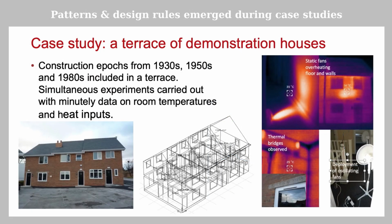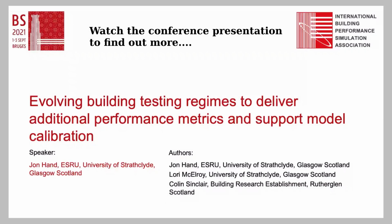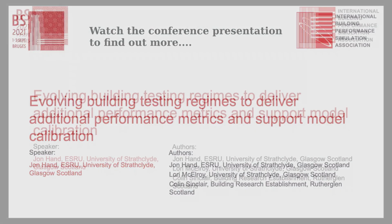Here is one case study house of a terrace house representing different construction epochs. The 1930s epoch was particularly challenging to mount. We presented the pulse test method and this and more case studies at the IBPSA BS 2021 conference in Bruges. And since there are not very many folk that can fit into a conference room, what follows, if you'd like to see it, is the presentation we gave at the conference. And if you find that interesting, you can go on to the IBPSA website and look for the full paper.